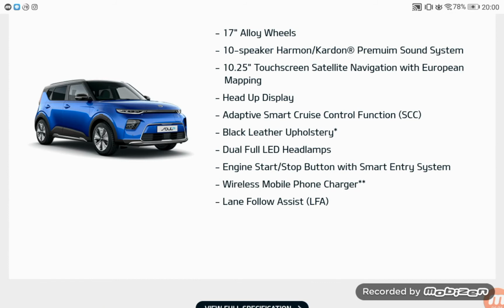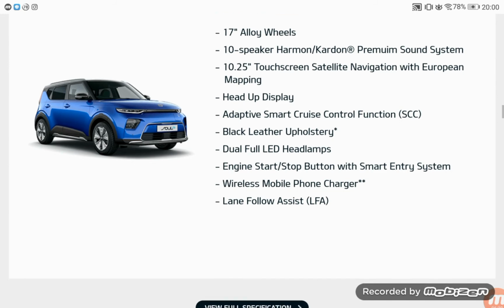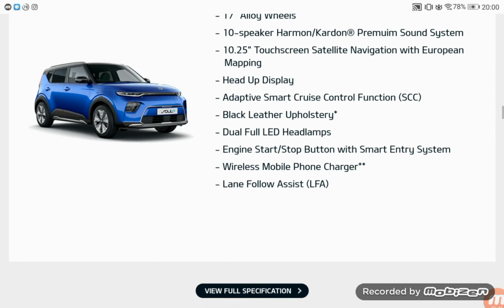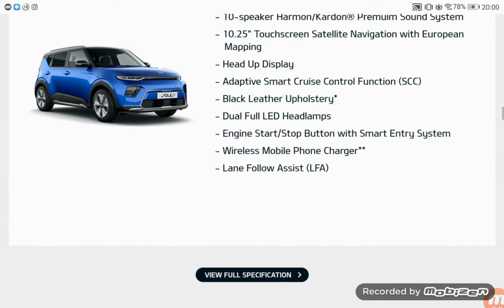So it has adaptive cruise control with a smart function, which basically allows you to have like a Kia autopilot, if you want to call it that way. It's got leather upholstery, and you've got dual LED headlamps at the front.